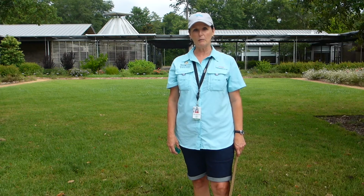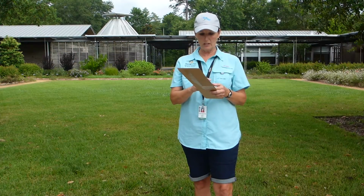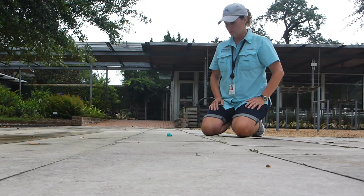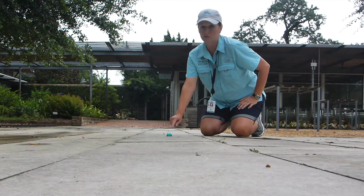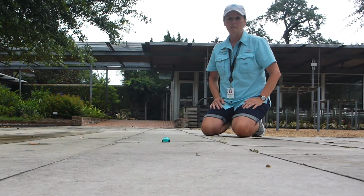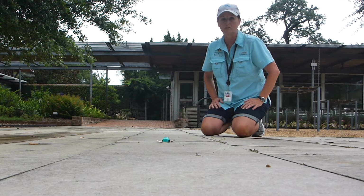All right, our first experiment, I want you to look inside your bag, and we're going to use your car and a piece of cardboard. And what I want to challenge you to do is to see how we can get the car to travel using force. First, you'll need a smooth surface, and then try to find a spot where you can have a starting point, the same starting point every time. So you're going to use force to pull the car back and release it. When it stops, I want you to mark where it stopped. You can use chalk, you can use a leaf like I'm using, a stick, a rock, anything to show where the car stopped with force.